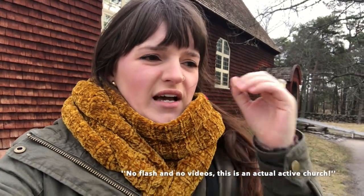So, turns out this is an actual church that was supposed to be destroyed and the Skansen Museum saved, and we were just expecting that it was like a basic reproduction, so we barged in there, as you can see on the time lapse, and we were just thugging around, and then all of a sudden a lady comes out of the shadows just after Miriam says that we're all gonna get murdered in the church. And oh my god, she's like, no flash and no video, this is an actual active church.